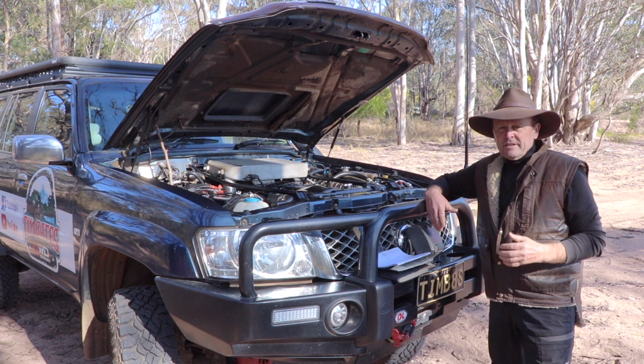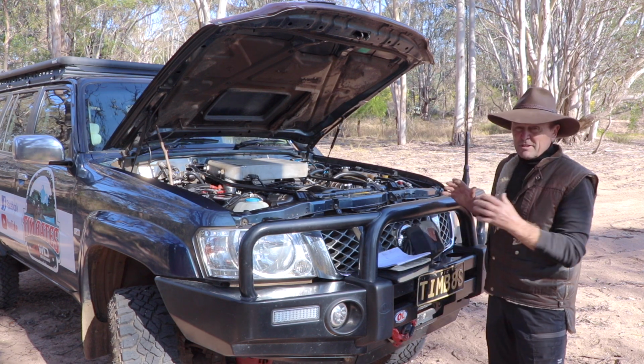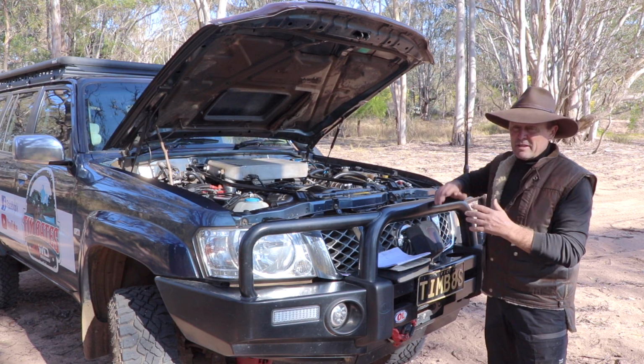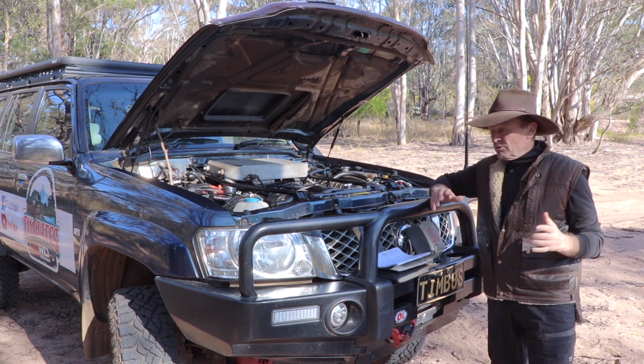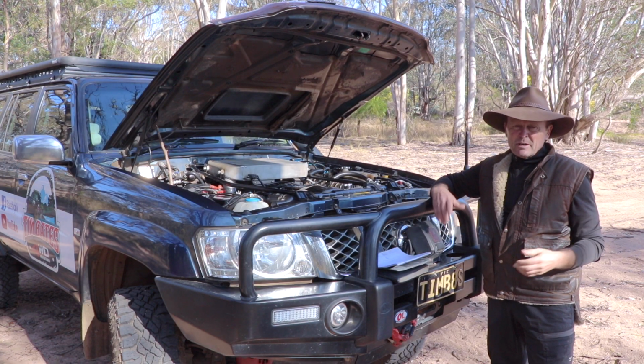I'll sit there and wait till the engine cools down after a good few minutes, then I'll switch the key off. But you know, this isn't the only ZD30, the 3-litre Patrol in the GU that's out there and still going strong. There's plenty of them out there, and even with higher Ks than what this one's got. But it all just comes down to good management over the time when you've got it. Keep those oil changes up, filter changes up on a regular basis.